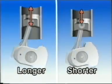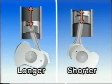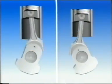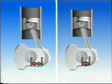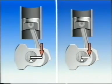Let's compare these engine models with the same piston speed, but with different stroke lengths. Compared to the engine with the shorter stroke, the engine with the longer stroke has a longer crankshaft throw. With a given amount of force applied to the crankshaft, the leverage created by the longer crankshaft throw generates a greater crankshaft rotational force.